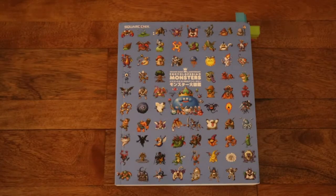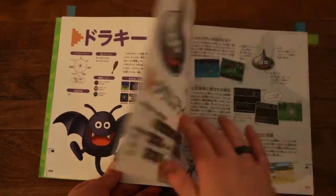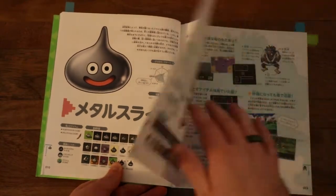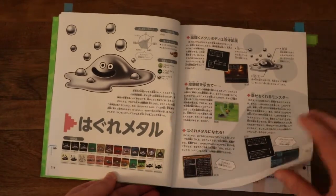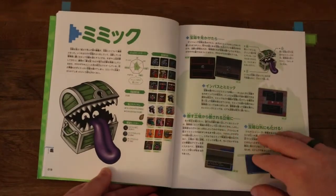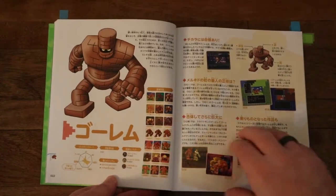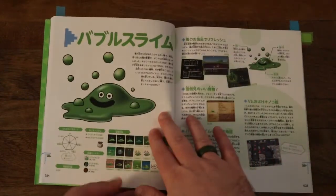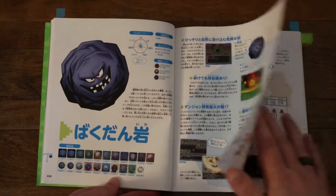Hey everyone, this time we are going to be looking at the Dragon Quest 25th Anniversary Encyclopedia of Monsters. I just want to say I really like the artwork from the Dragon Quest games, especially from the first four. I never really got to experience 5 and 6, unfortunately, but I really like the pixel art. That's kind of why I was excited about 7, but also kind of disappointed at the same time. Not because of the artwork, but more because of the way the game unfolded. But that's for a different review.